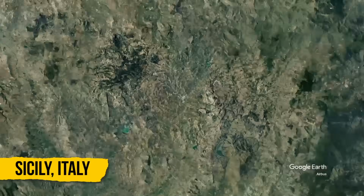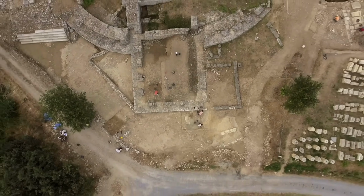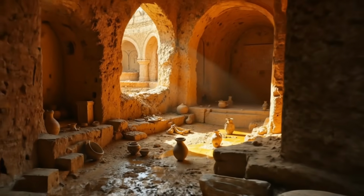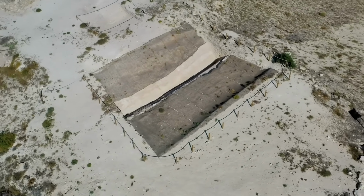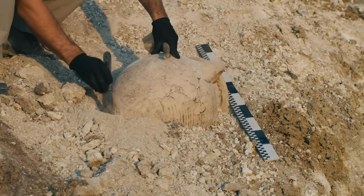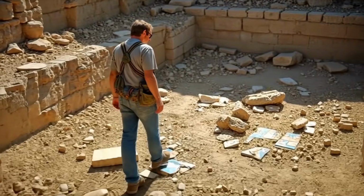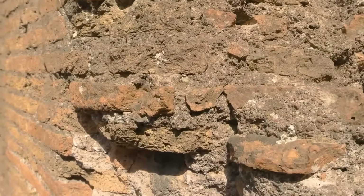Our final stop will be in Sicily, where archaeologists uncovered a huge ancient thermal complex. Inside, they found 2 rooms with floors covered in colorful mosaic designs, along with a large courtyard surrounded by arched wings. As they kept digging, they discovered more parts of the ancient city. They found new roads and the remains of a huge complex, along with stretches of old stone walls that were part of the city's fortifications.